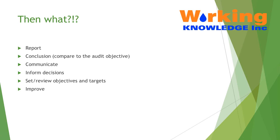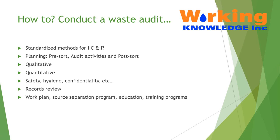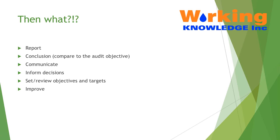And then what? After we've actually gotten down and dirty and conducted our sorting, well, obviously reporting is a big deal, but it doesn't need to be a big comprehensive report, especially for an internal audit. If I'm going to flip back for one second here, in our planning phase, one of the things we would look at would be determining the objective. The objective is, what is it that you want to learn from the audit? The report is the conclusion, which we compare to the audit objective. How well did we achieve whatever the objective was for the audit? Communicate the results. It helps inform our decisions. We can review our objectives and targets, and make improvements.